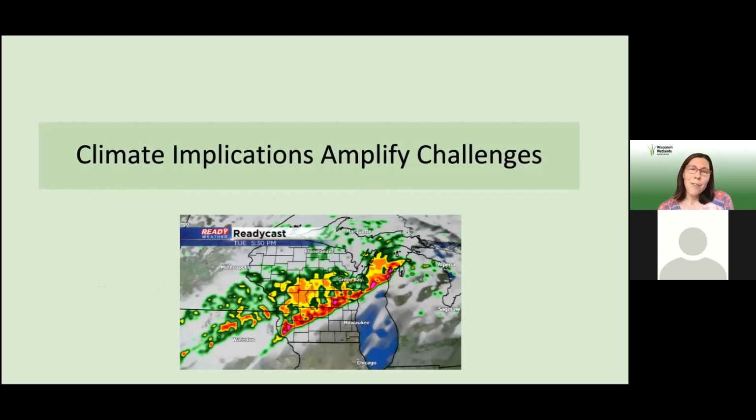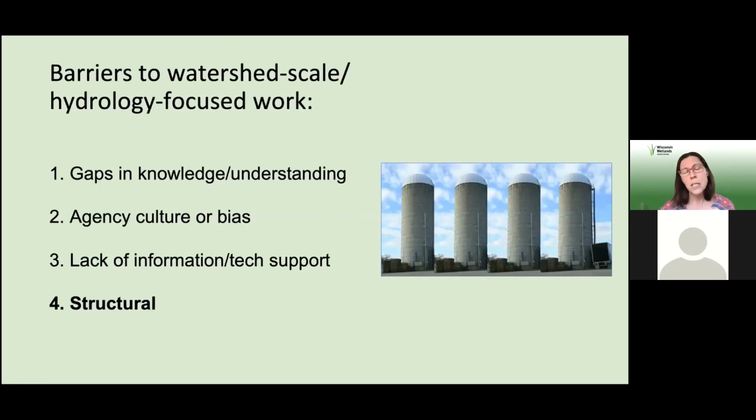And of course, you can't have a conversation about water management without talking about climate. And there was large agreement that climate implications do amplify our water management challenges, so that in addition to maybe not fully understanding the hydrologic context that we're working in today, we face uncertainty about how our systems will behave moving forward, or how well our landscapes are equipped to handle the changes in precipitation and severe storms. So that resilience piece.